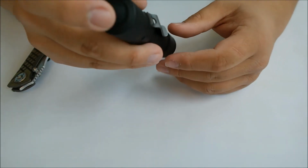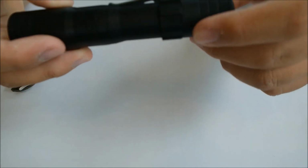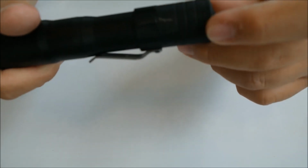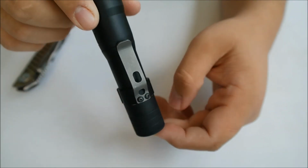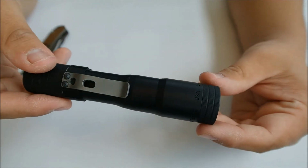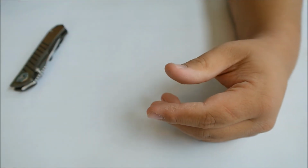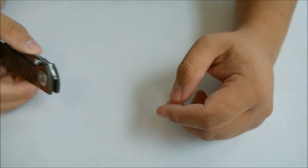It's got the McClicky tail cap. It takes 2 CR123s. It's got a titanium clip, and so you can see after a couple weeks of use, it's starting to get all scratched up and worn. But I don't care. I love this light. It works so well. I am entirely impressed by it. That just resides in my back pocket. Clip to the back pocket.